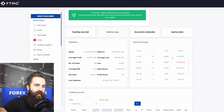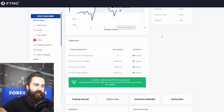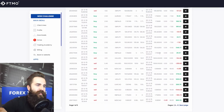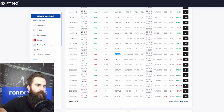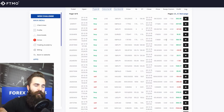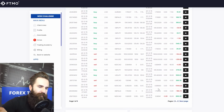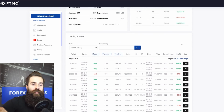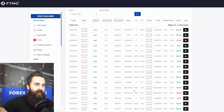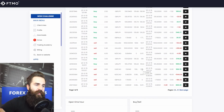In the daily summary, there are mostly green numbers, so most of the days are finished in profit. There are these two dips that I guess are these dips in the balance, but of course nothing that unusual here. In the trading journal I can see mostly Forex, also a little bit of gold here and right here. Most of the positions are actually executed on an intraday basis, with an exception of this one as far as I can see. Of course we just see the last page of the trading journal, and stop losses are mostly used. The same is true for the take profits, so at least that's an improvement over the other traders.